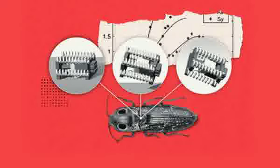Over the past decade, researchers at Illinois and Princeton have studied the anatomy, mechanics, and evolution of the click beetle. A 2020 study showed how the beetle uses muscles to bend its body and locks in that stored elastic energy with an anatomical structure called a thoracic hinge.